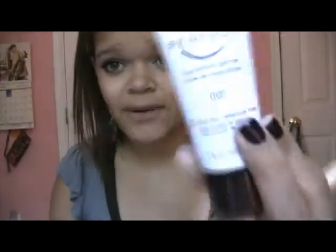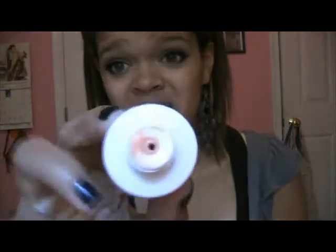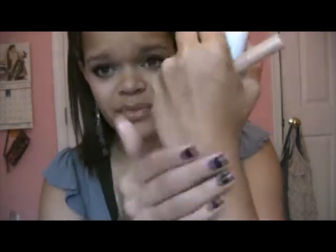And then the next thing I bought for foundation is the Rimmel Fix and Perfect Foundation Primer. This is in number 1, and there's only one shade, I'm pretty sure. I don't think there's more than one shade, so I don't know why it says 1 on it. I don't know if they were coming up with other shades or what. It is a very strange shade. It's orangish, but when you blend it into your skin, you can't see the color anymore.